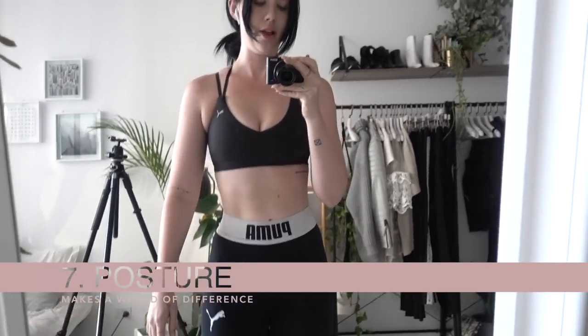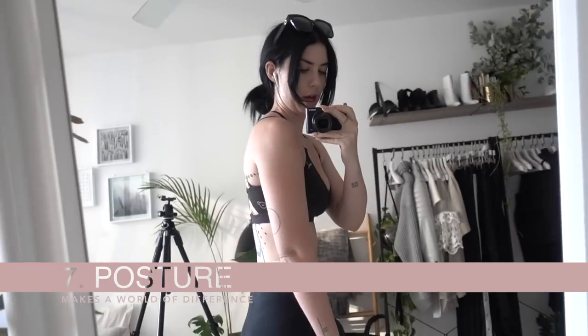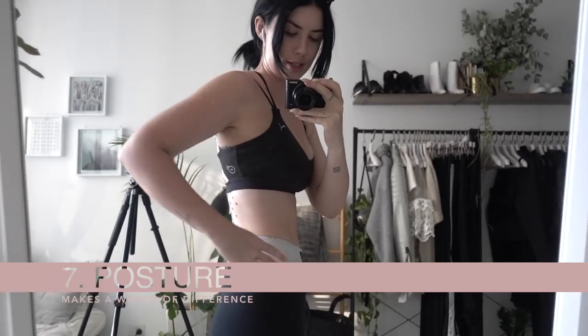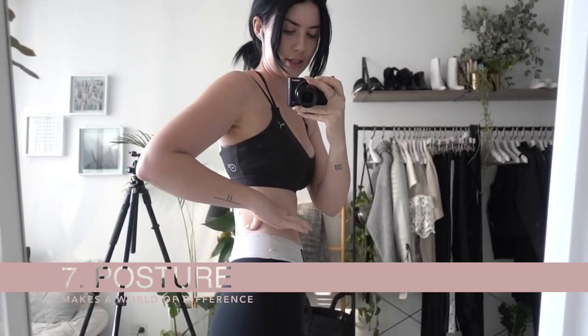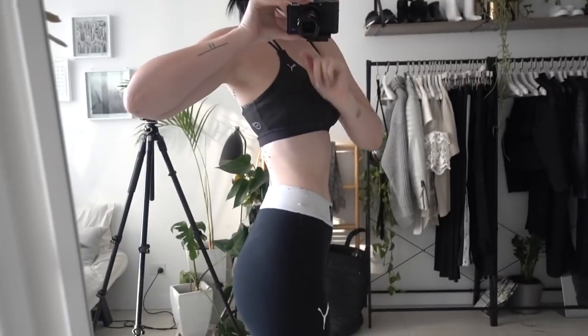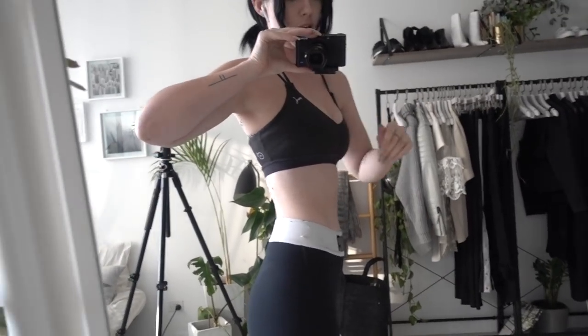Now I just want to talk about posture quickly as well. If you are having bad posture all the time, so if, side on, your shoulders are slumped like this, it's going to really stick your belly out and you're not going to look as lean through here. If you pull your shoulders back and stand up straight, you can see that that just pulls everything a lot tighter.